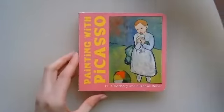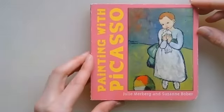One artist that decided to use art to show things that we don't just see with our eyes in everyday life, but maybe what we feel or what is happening, is Pablo Picasso. So I'm going to show you this book, which is Painting with Picasso.